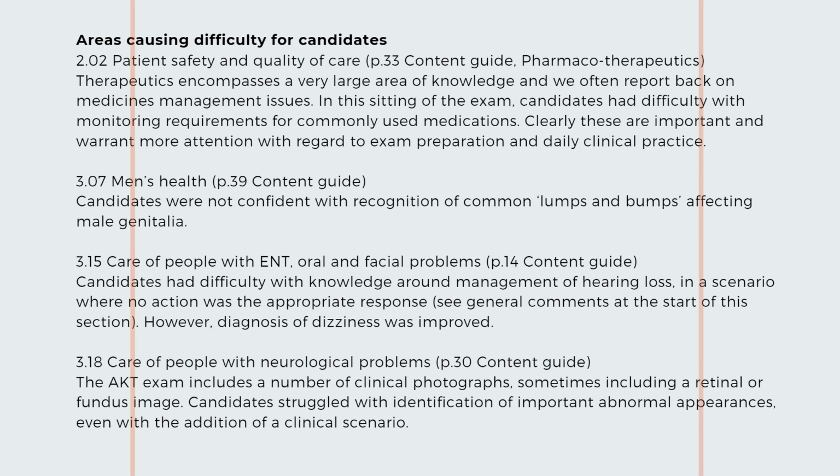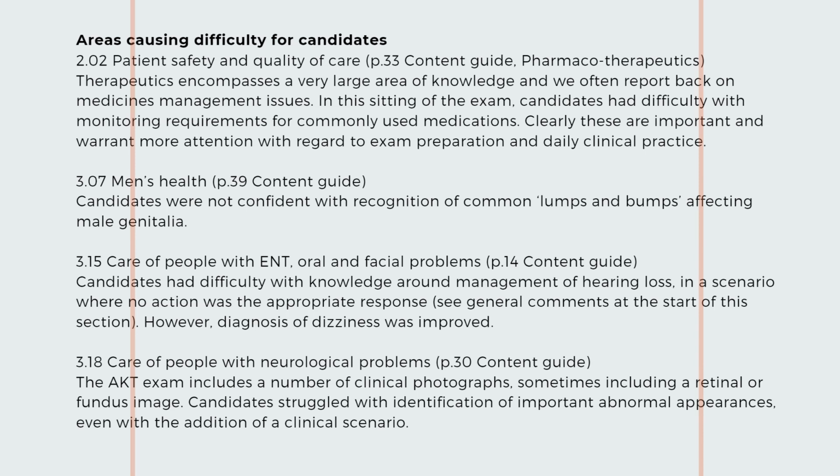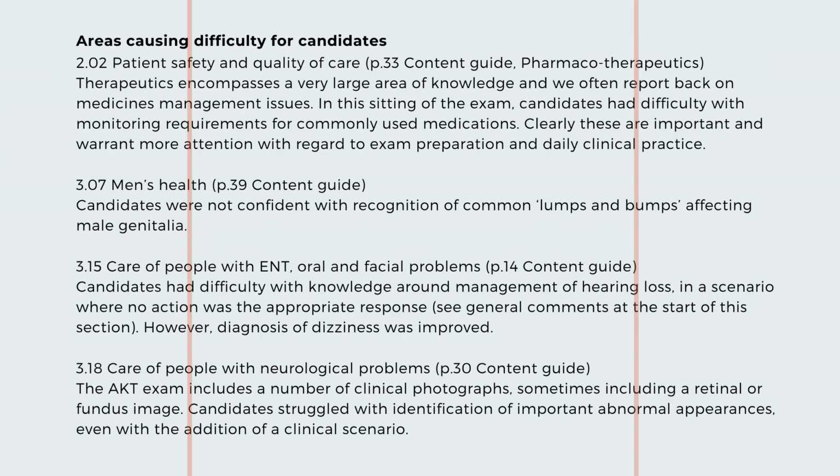Now I'd like you to have your timer ready again, and we're going to try this speed reading technique. So you can see there are two lines that are the boundaries, and make sure that your gaze is within this boundary as you read. This text is made of 176 words. To calculate your new reading speed, you need to do 176 times 60 divided by your time in seconds. With some training, you will be able to increase your reading speed without losing comprehension. As you get better at this, you can actually make the lines closer to the center of the page, so that you're only gazing at a third of the center of the page.